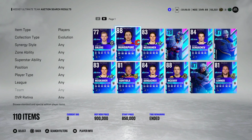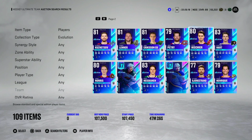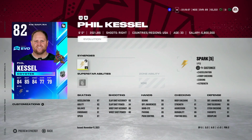Some of the other ones I want you guys to pay attention to specifically is Phil Kessel, because he just hasn't lit it up yet. And I think that he has the ability to do so. At some point, Phil Kessel will probably pot 4 and 5 games, and when that happens, his price is going to go through the roof. If you see him for like 120, 130,000 coins and you've got a ton of coins, he is someone that I would invest in.